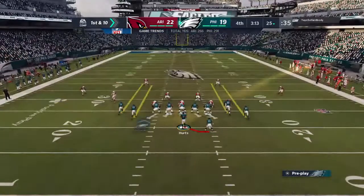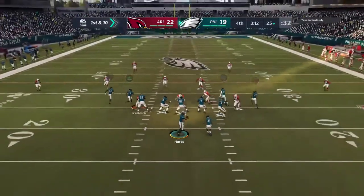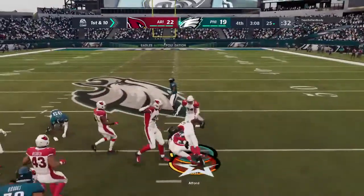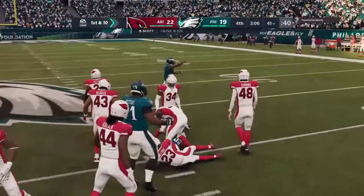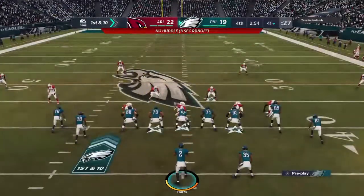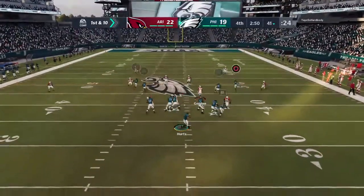Already at the line, this Philly offense set to go. And they will be looking to answer the touchdown their defense just surrendered. Still a good chunk of time remaining here in the 4th quarter and a chance to regain the lead in a tight one. And they get him down, but not before he takes it across the 40-yard line. 16 yards right off the bat and a 1st down.